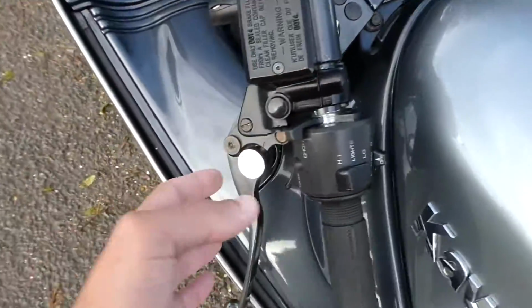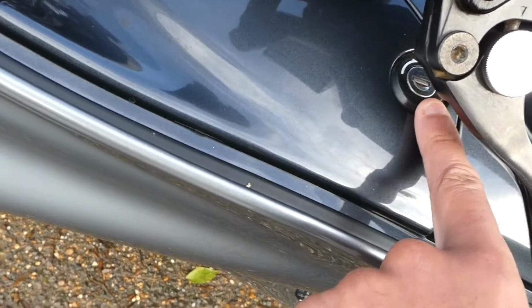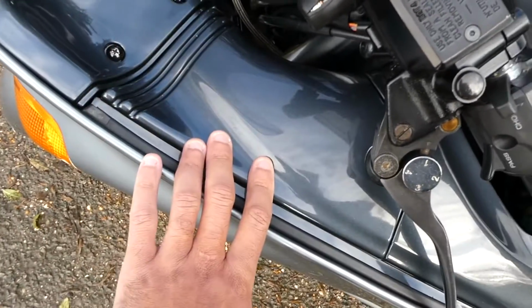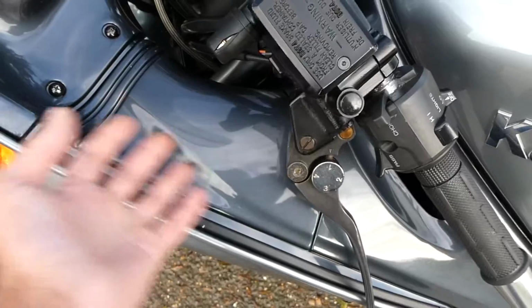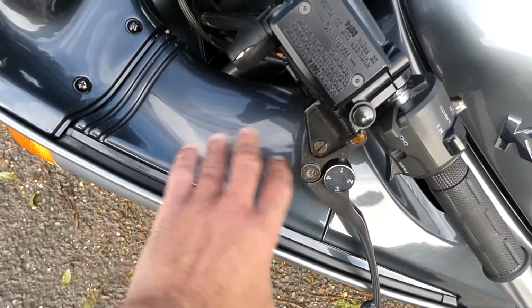What else? Oh, this is quite a nice touch. Just under the handlebar here, you probably can't see it, but there's a keyhole, and if you take your key and put it in that keyhole, you can open up a nice little glove box, which is here on the fairing. I'm not sure what you could actually put in that because it's quite small. Maybe a pack of cards or something, or your phone maybe, but you could just put that in your pocket. I don't know why you'd want to put it in there. So pretty useless, but it's a nice touch.